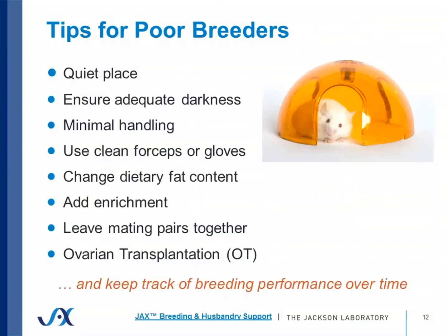Even if you have extensive mouse breeding experience, you may be faced with breeding challenges due to your strain's genetic background or phenotype. When working with difficult to breed strains, there are some actions you can take to encourage breeding. First, provide your breeder with a very quiet place in your mouse room, away from doors and from any sort of noisy equipment in the room, like air handling equipment, sinks, computers, etc.